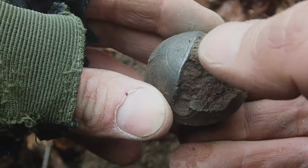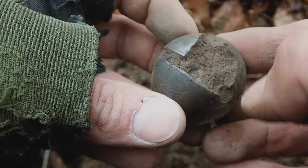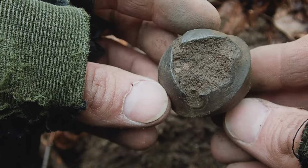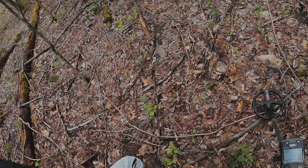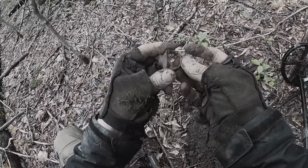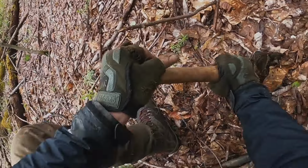If there ever was initials for the maker's mark, it would have probably been here where it broke. You see, it's just packed full of mud. Common find, but one of my favorites to find. This one will never make a sound again, unfortunately, but I'll still put it on my leather strap of all my jingle bells. Right there, I just found a solid brass ring, like horse equipment or something, and this is probably the same thing.